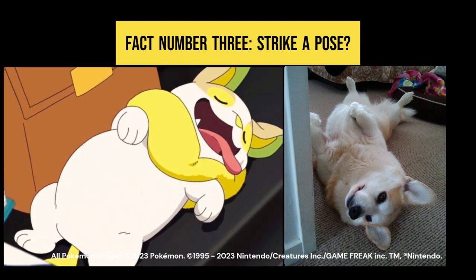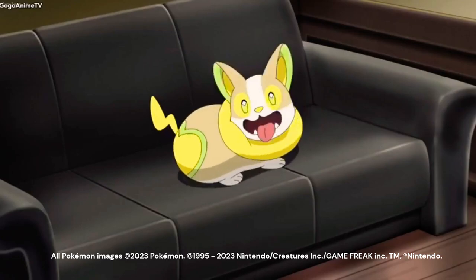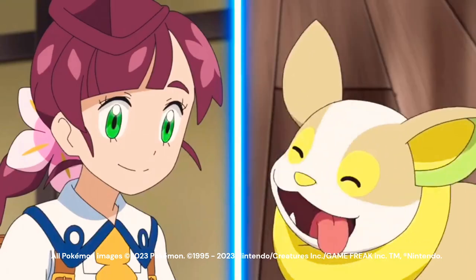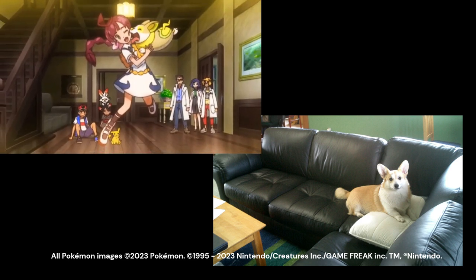Fact number 3, strike a pose? When Yamper and corgis are relaxed after their excitement, we know how they sleep. This is their signature pose, isn't it? When everyone's out, Yamper can't resist snuggling up on the black couch, and guess what, Minnie too? It's their favorite spot in the whole house.